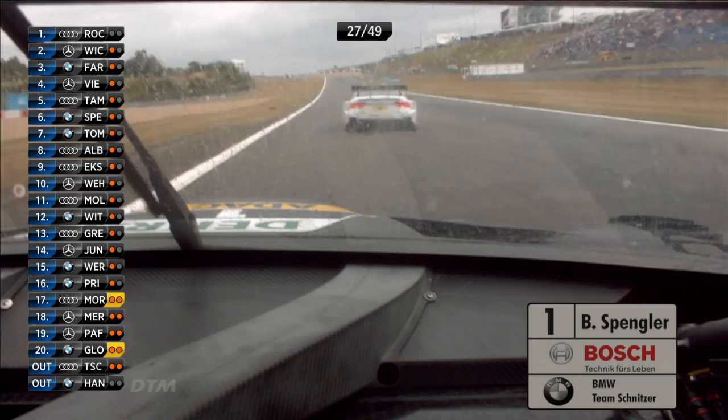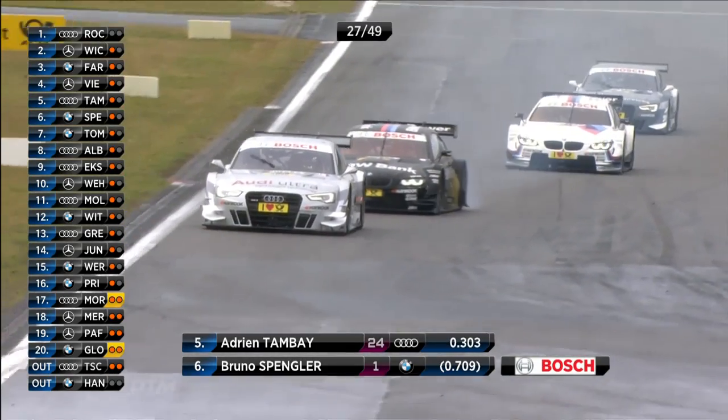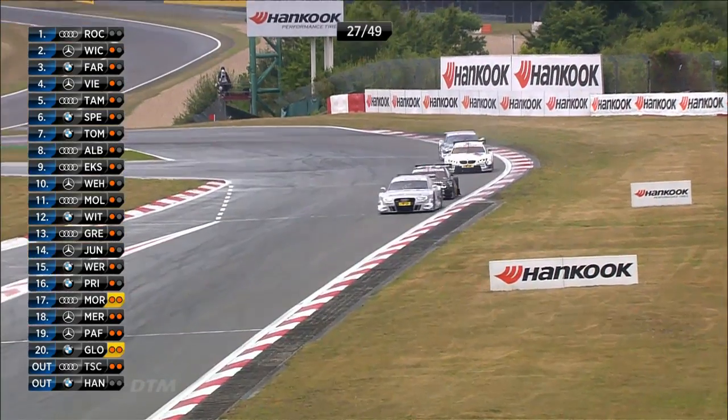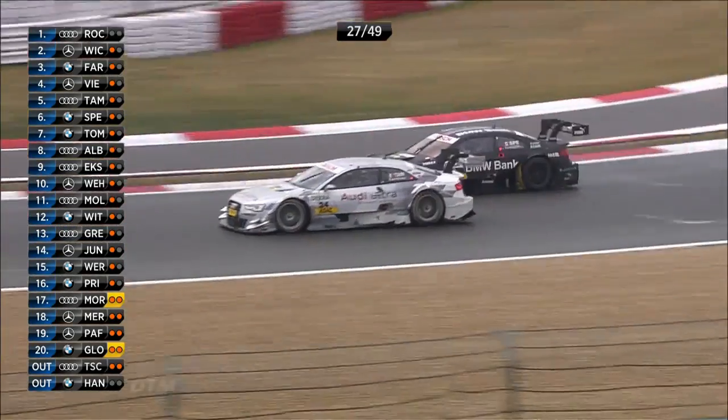You said there that we can see a dry line developing. Oh dear, look at problems there for Spengler. See the telltale blue smoke coming out the back of the car. Some of that bodywork now is rubbing against the tyre. You see it, Dave? We're still going for it.